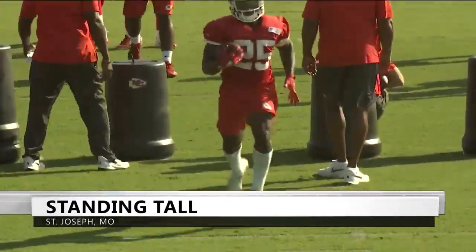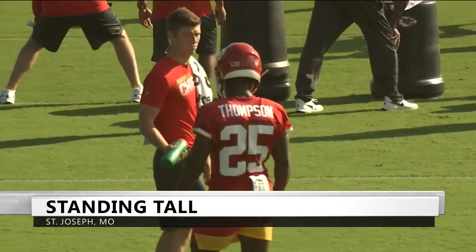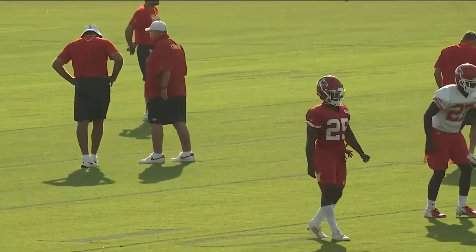Chiefs running back Darwin Thompson stands tall at 5'8". That may seem tiny for NFL standards, but Thompson has proved his worth since arriving in camp nearly a month ago. I got to make up for my size somewhere, and that's the weight room. I mean, every day, day in, day out, I spend time in the weight room knowing that I'm only 5'8". So I got to build my base, my core, my strength, and it shows on the field.